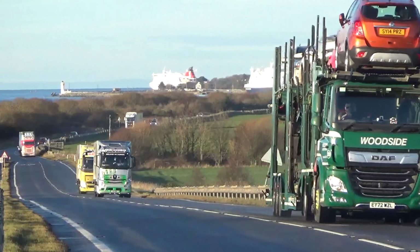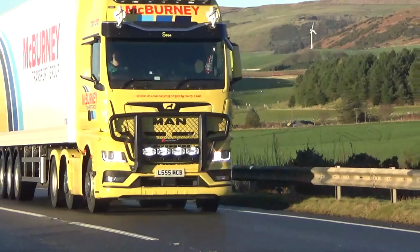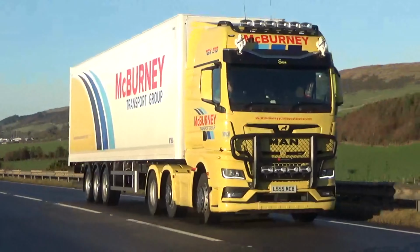It's no slouch itself. At first glance, this next McBurney truck approaching looked like a Mercedes Actros to me, but as it came closer, it became more evident that it is in fact a MAN TGX 510. I don't recall seeing too many of these in McBurney colours, and I'm not sure how many they have. Again, if you know how many are on fleet, please drop me a message.